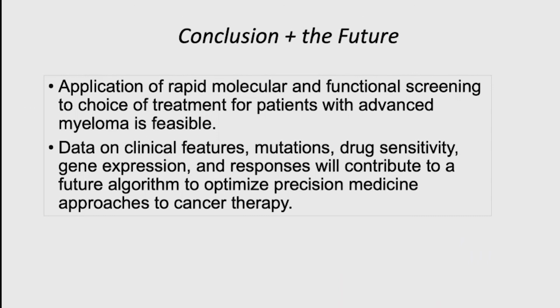So, a conclusion and the future. We talked about the application of rapid molecular and functional screening to choice of treatment. I forgot to mention, we get results on this in 5 days for patients. We can choose drugs for them within 5 days. This is feasible, and I believe the future is that data on the clinical features, the mutations, the drug sensitivity, and the gene expression responses will contribute to a future algorithm to optimize precision medicine approaches to cancer therapy.